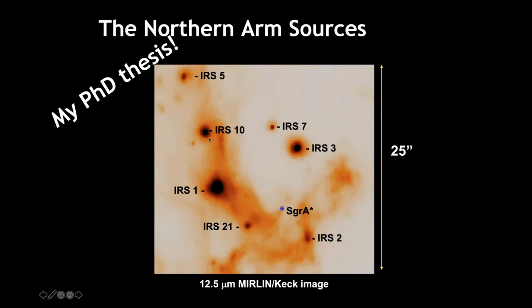Once I was able to get much better images, I could see little bow shocks. All of them have little horseshoe-shaped bow shocks, except for IRS 21, which Mother Nature decided to play a trick on me with, because the material's flowing away from our view. So it looks like a big ball because we're looking at the bow shock face on. But that was my thesis, figuring out all that stuff. Interesting. So it was a lot more work than it sounded like.